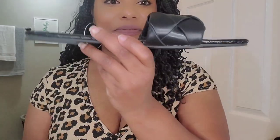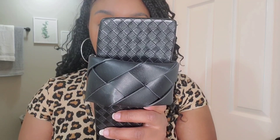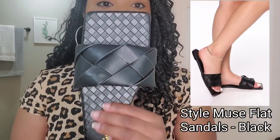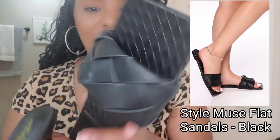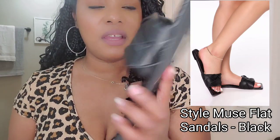All right, and let me show y'all the other shoes that I got. I'm definitely keeping these. Y'all know this is a square flat. They call this shoe, I guess, a mule shoe. Y'all, I hope I'm saying it correctly. The name they call it is New Rules, but I know this is a mule shoe because of the squareness of it. And then, yeah, this is cute though. Really comfortable on my feet. And y'all, they sent me a size 8.5. And I'm gonna wear an 8.5.